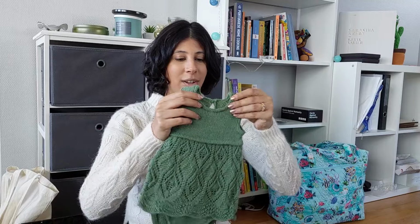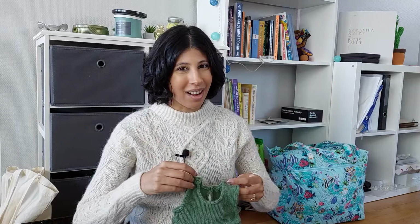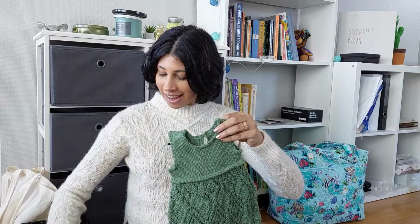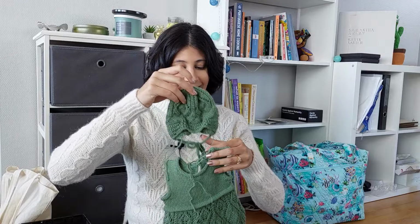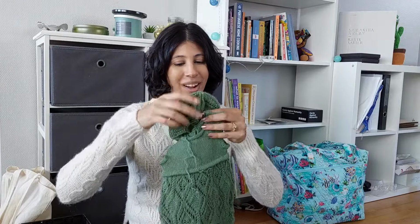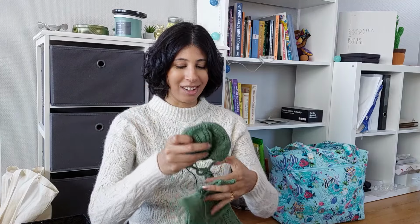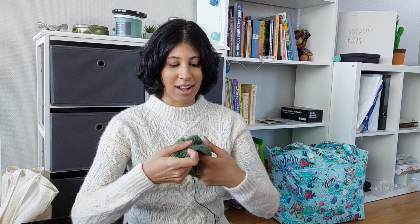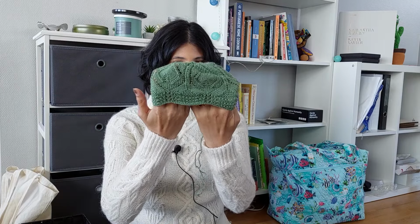So yeah, this is the Knitting for Olive lace dress body in the smallest size. I haven't blocked it yet, but I had some leftover yarn and I made her a little matching bonnet. This is the lace hat by Knitting for Olive, and it's the same motif as the lace dress body. I know you can't see it because it's lace knitting and it's not blocked out.